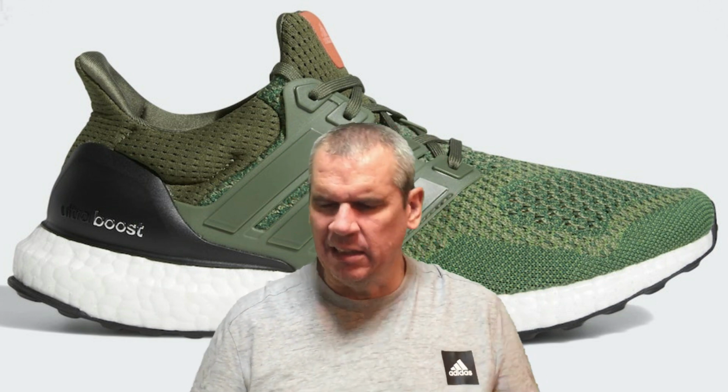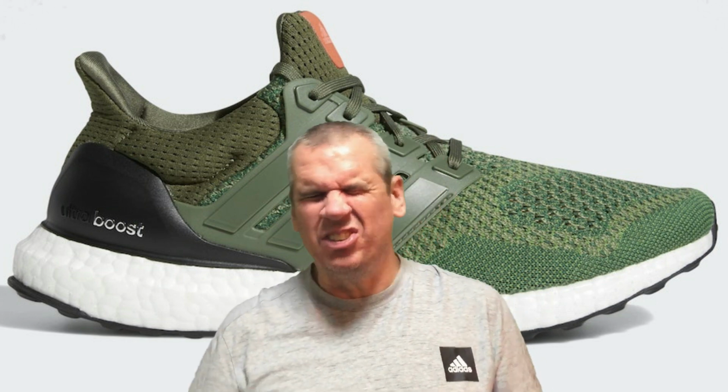So even though it's a classic silhouette, a classic colorway, a classic retro, for me there's just a little bit about it that doesn't quite fit my eye. But that's just me, and you might have a difference of opinion, which you'll surely tell me about in the comments down below. For now though, it's time for me to chip off and get this video tucked away.